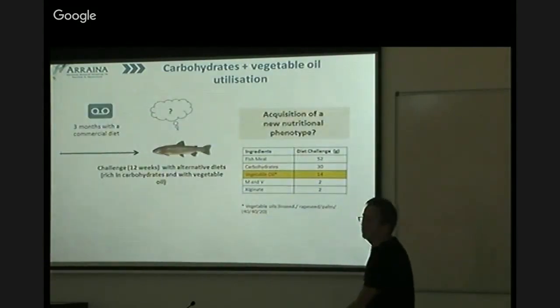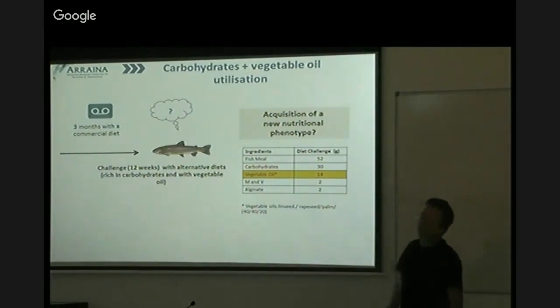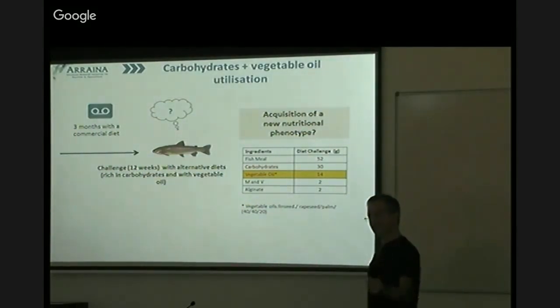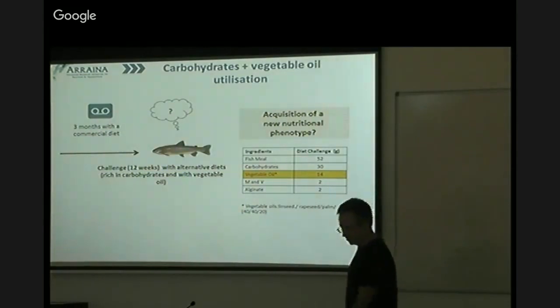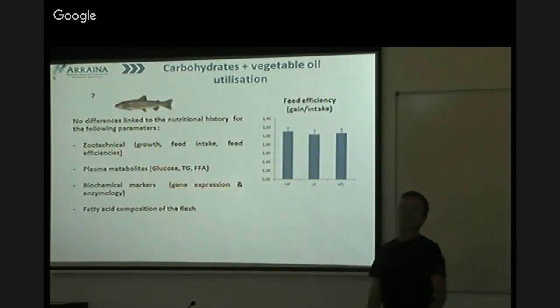So we continued the experiment exactly the same, 3 months with the commercial diet. We challenged the fish also during 12 weeks, so the same protocol. But here we use a challenge diet that is different. This diet has the same level of carbohydrates, 30%, but we replace fish oil by vegetable oil in this challenge. As you can see, it's quite similar to the first experiment, but not totally similar. And when we did that, we observed absolutely no differences for anything.